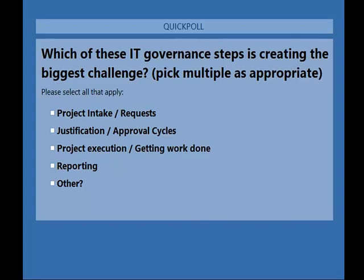We'll leave the poll open for just another moment or two. It looks like about 50% of you have voted, so if the rest of you can go through and do that, that would be great.